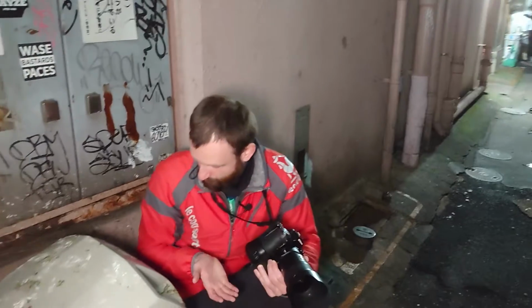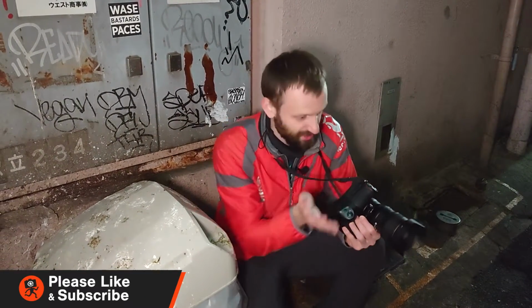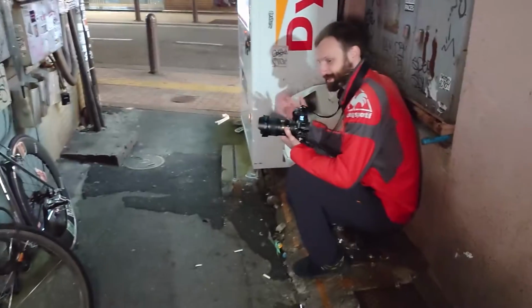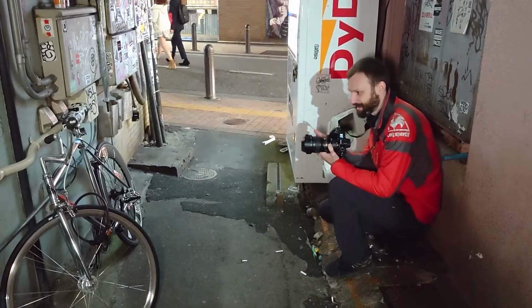It's to the point where I'll squat next to a bird poop covered garbage can in a dark alleyway in Shinjuku, and I will sit here and photograph this for a minute. That's how much I love these things. I think people need to have an understanding of what a dump I'm in. Yeah, it's sprayed in bird poop. I'm making sure not to touch it. I want to move already, but I'm going to stay here so Axel can show you guys where I am to get this photo.